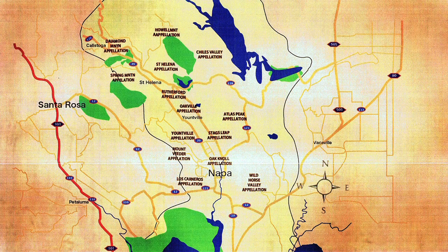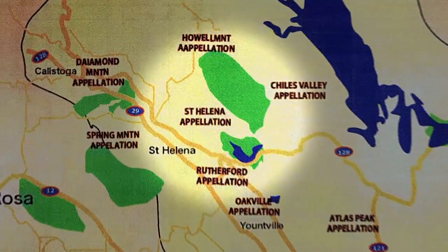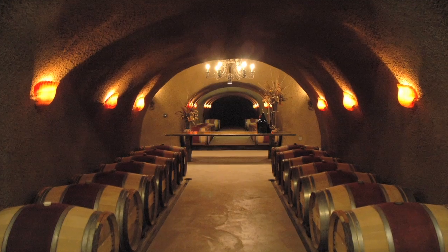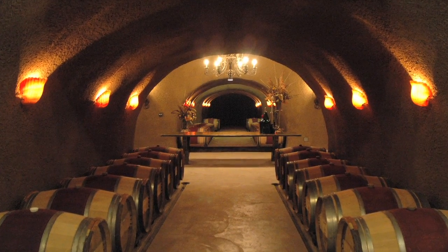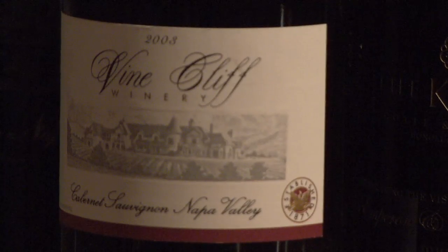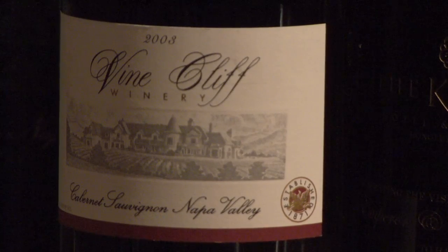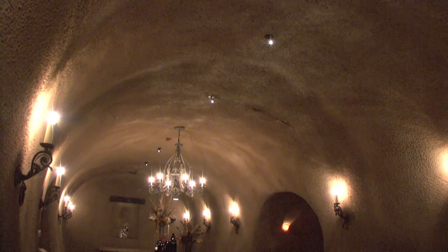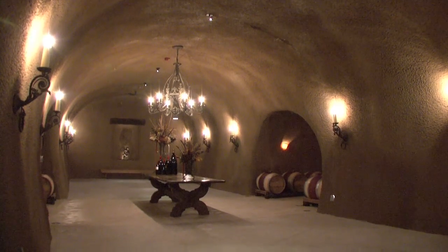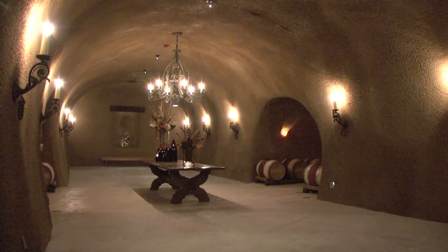The history of Vine Cliff Winery, located in the Oakville District, goes back to 1871. But the original winery closed in the first half of the 20th century, when Charles and his wife Nell Sweeney purchased the land in 1985 and reopened the winery. The tunnels and masonry foundation were all that remained of the building.